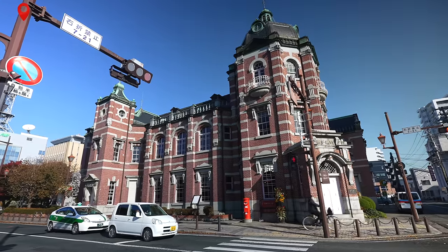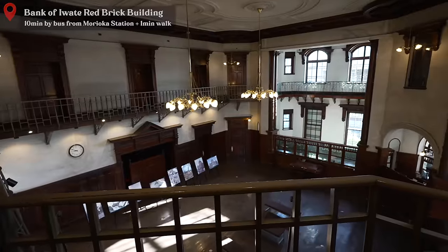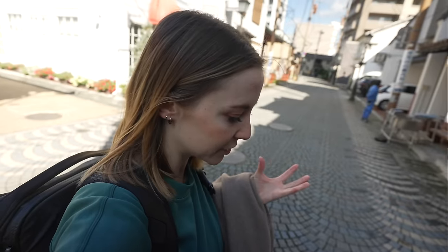It is day 2 in Morioka. This morning we checked out this old historical building. It's very European style, which was really, really beautiful actually. And now we're heading to a soba restaurant because there's a kind of soba called wanko soba. It's a very particular kind of soba style, and you'll see in a minute.